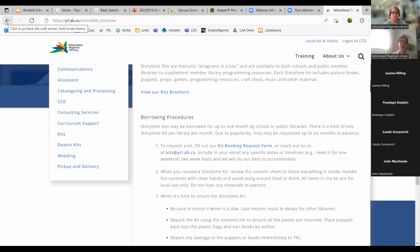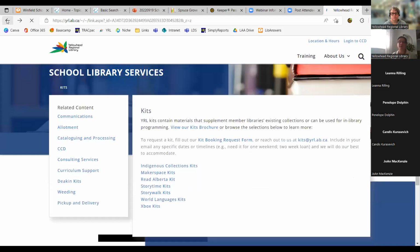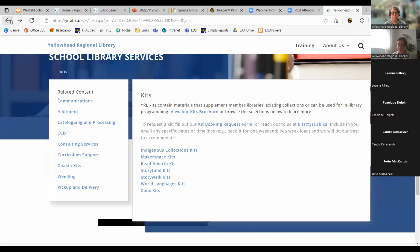We have them on a wide variety of topics that would be of interest to probably the Div 1 and Div 2 primarily. So kits full of 10 to 15 books, as well as puppets for those of you who want something a little bit different for story time. Story Walk kits, we have several of those with books that we chose that have universal appeal.